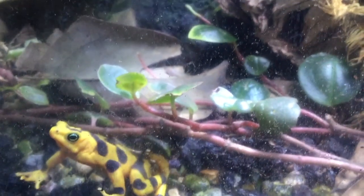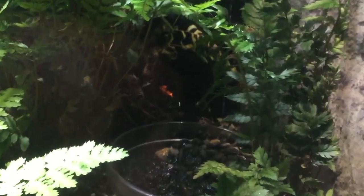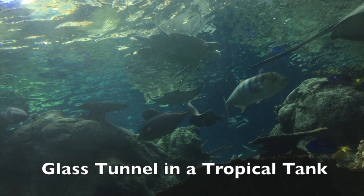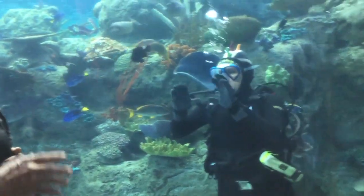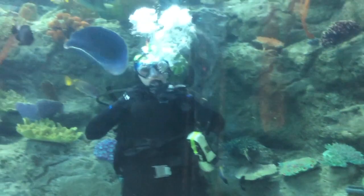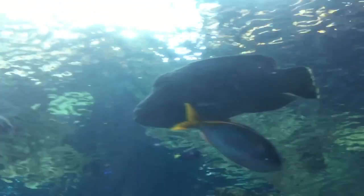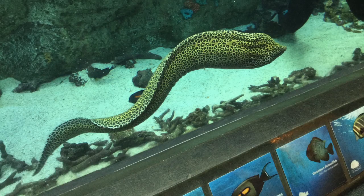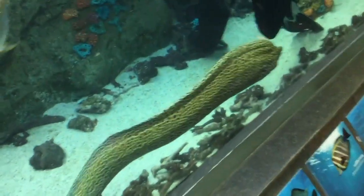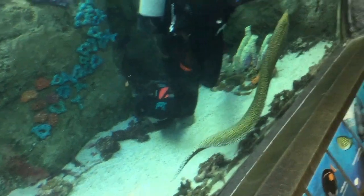A frog that's critically endangered. This frog right here is really good at hiding. Diver right here. Hello. Whoa, look how big that fish is. Whoa, look at that eel right there. Look at that.